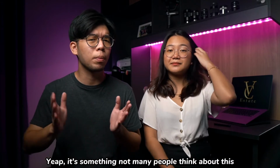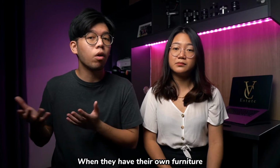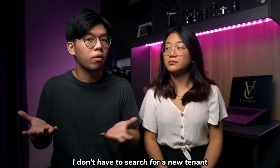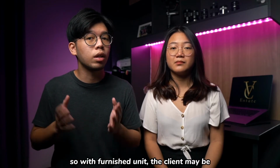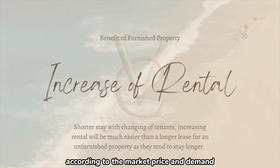Yep, and something not many people think about is, when you find a tenant who is renting your unfurnished unit, it means that they have their own furniture, right? When they have their own furniture, it is not likely that they will be moving so soon. They may stay for 2 years or even more. So now to think about it, whoa, it's a good idea that I don't have to search for a new tenant. But think about getting the same rental income for 2 years, that's kind of sad, no? So with a furnished unit, the client may be staying for a year or 2, which means for their next tenant, you can increase the rental rate according to the market price and demand.